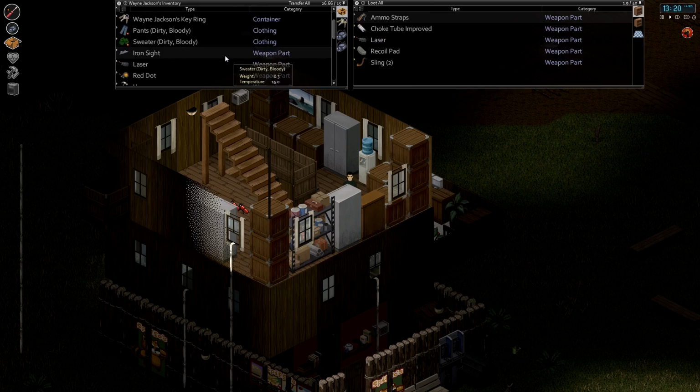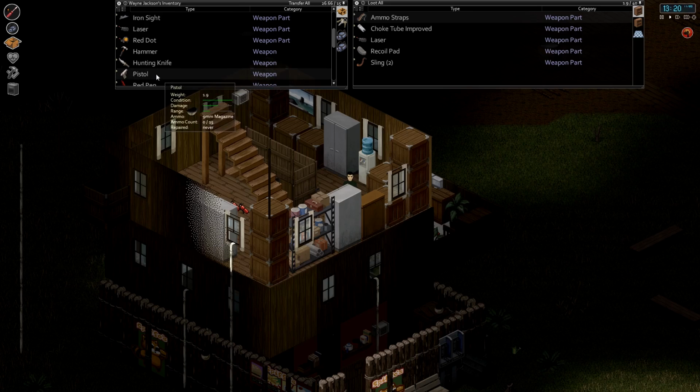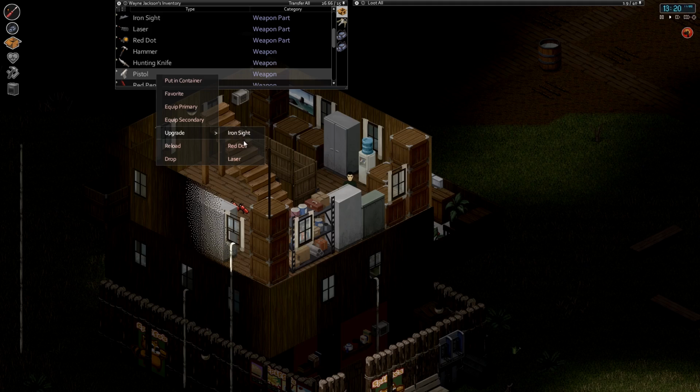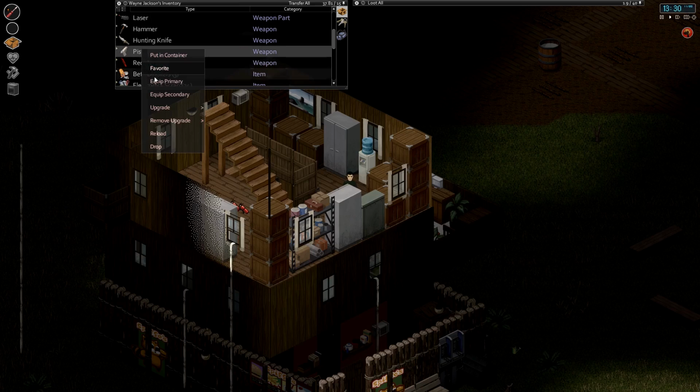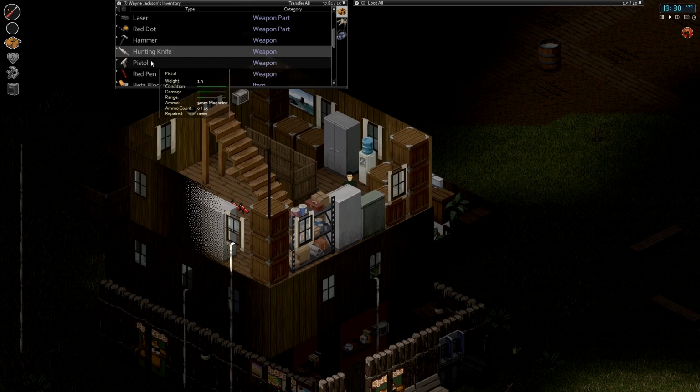Okay. Let's see here. So our pistol. So now the range is sitting just at the beginning of that second M. So let's upgrade this with the red dot. Okay, that didn't really do anything for the range. Did it increase the damage? Damage is sitting at the end of the M. I don't know what that did really.